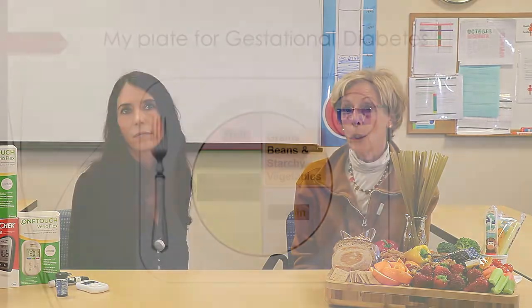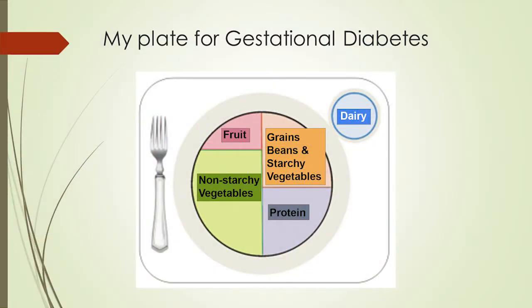All right. So next up, meal planning. During your visit at HealthReach Diabetes, you will be given a meal plan. Your diabetes care and education specialist will help you understand how there are some foods that just seem to raise your blood glucose a little more than others.